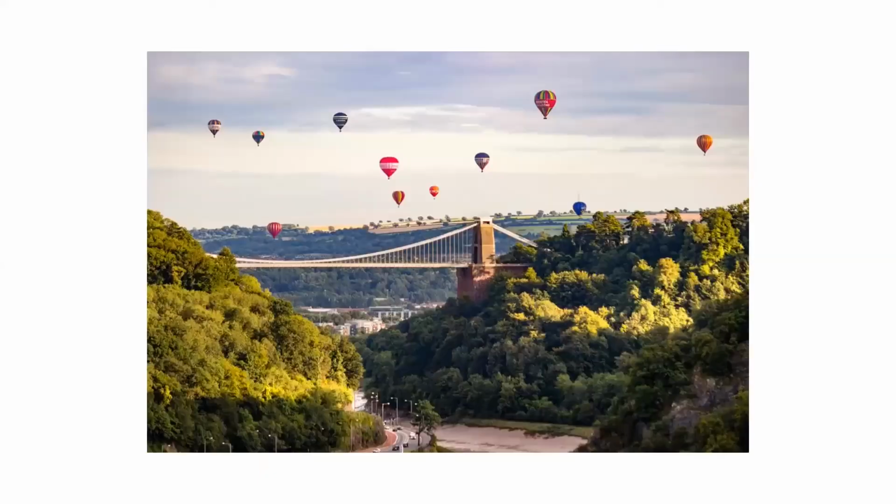Bristol Balloon Fiesta. Something else you'll see fly over the bridge, especially in August. The Bristol Balloon Fiesta has been going on for about 40 years now. It's held in Ashton Court Estate, which is close by, on the leeward side of the bridge.